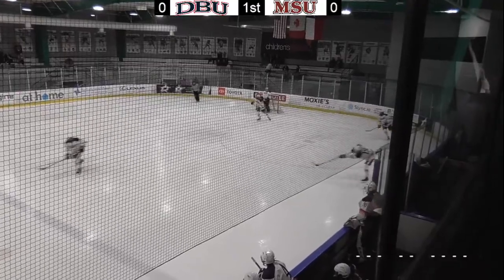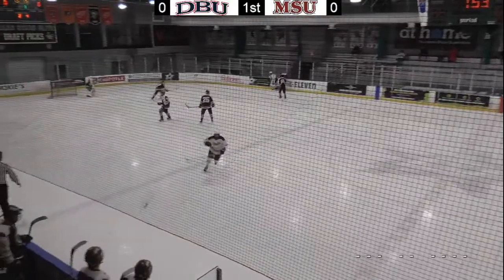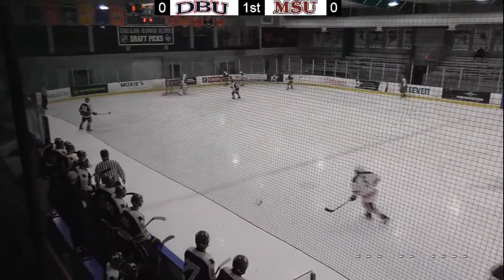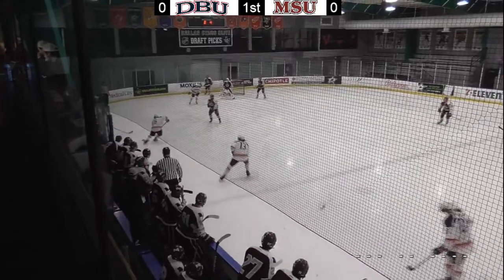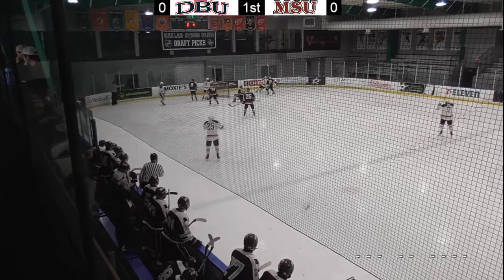And DBU now with it as they set it up for the breakout here. Coming in through the neutral zone with speed. They'll get it down low. Picked up in the corner by Missouri State defense. Stopped along the half wall. That pass is poked away. DBU now centering pass, shot, and that goes in.